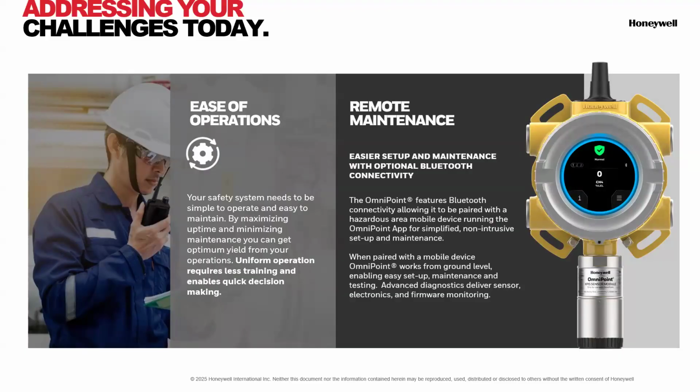So going into ease of operations, we spoke about how essentially nobody likes to use magnets. It's been the standard in HAZLOC areas and industrial products for a long time. We've done away with that on the OmniPoint. So again, what we wanted to do is create something that you were more familiar with, something that we use in our personal lives, things that we carry in our pocket, a smartphone.